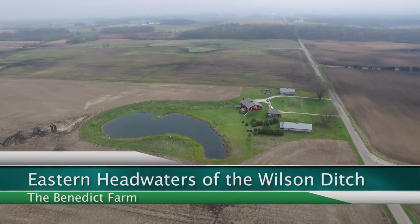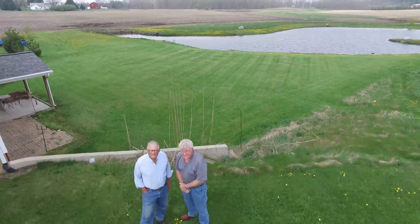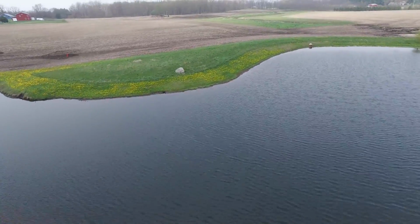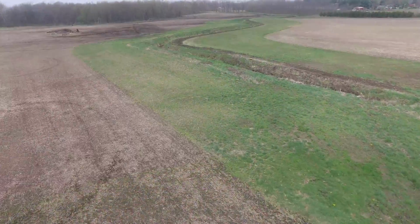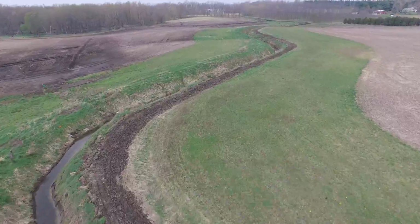The eastern headwaters of the Wilson begins on the Benedict farm. The Benedict family has been close collaborators with the Environmental Council for decades. Their commitment can easily be seen in how they manage their 100-foot wide filter strips along the riparian shores. All of the surface water on this farm is protected by buffers to keep the lake in pristine condition.